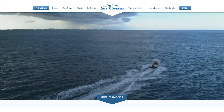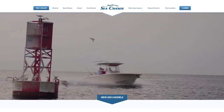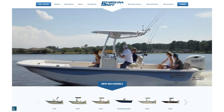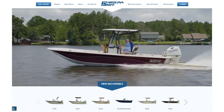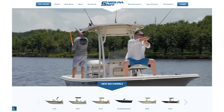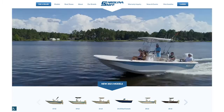Robert, can you tell us the main differences you see between the Sea Chaser and Carolina Skiff brands? Well, the main difference is that the Sea Chaser is more of your deep V line, bay boat, offshore style. And the Carolina Skiff is more of your multifunctional style boat, where you have everything from skinny water all the way up to deep water if you want to. We make modified V-hull style bottoms that are cathedral hulls, and these can float in 4 inches of water to 400 fathoms. So you can do anything and go anywhere with them.